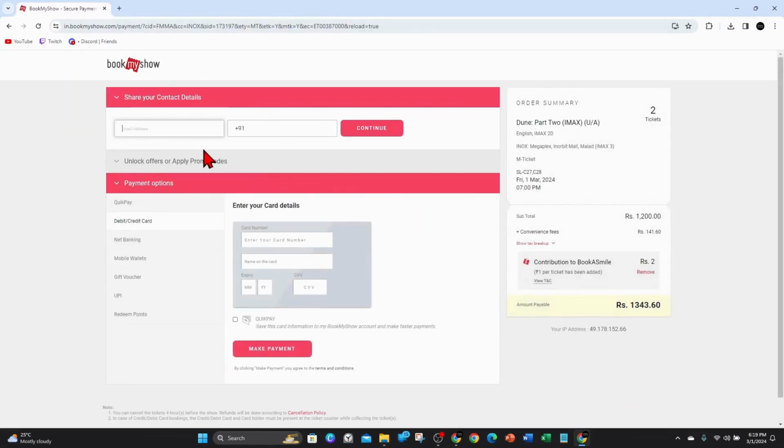And now you'll come to here, add in your email address, phone number to continue, payment options. Got all these different payment options here. Quick pay, debit, credit card, net banking, mobile wallets. So you add in your information here, click on make payment, and that's done. That's how you buy tickets from Book My Show.